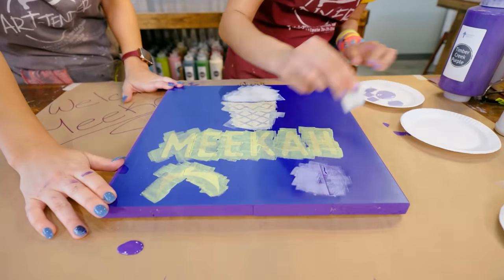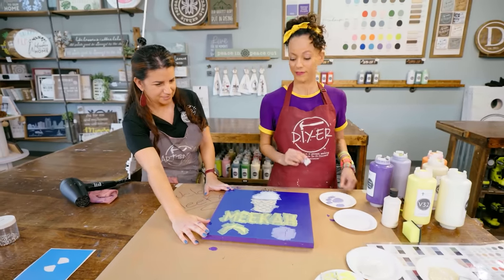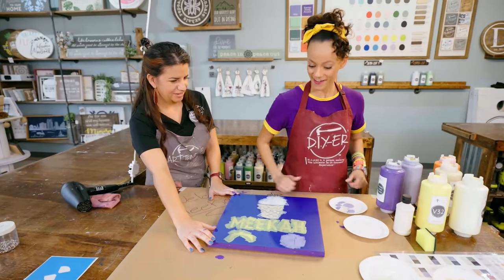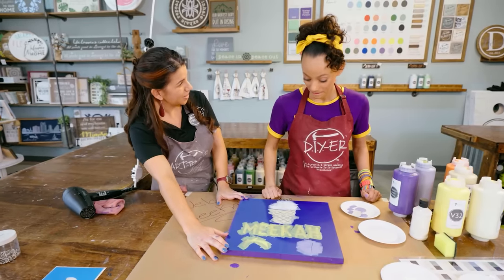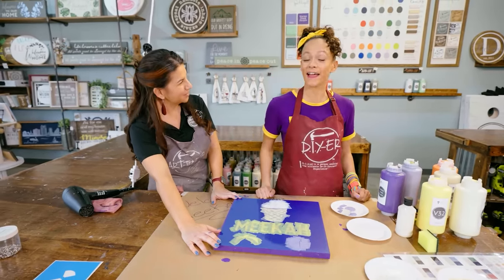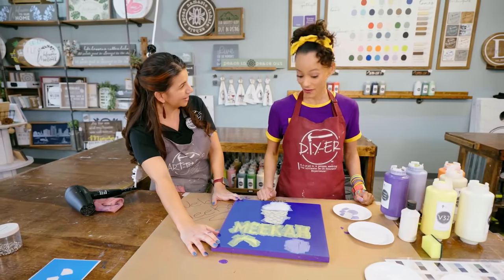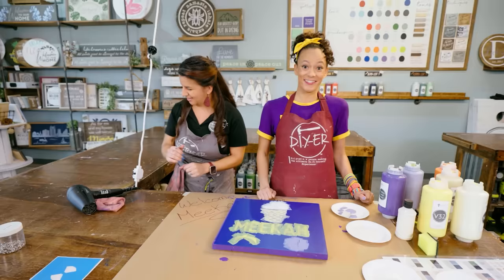Dab, dab, dab, and get the whole bag. Perfect. All right, so take a look at it. Do you like it like that, or do you want to do another coat? Oh, I think I like it like that. Perfect. So we are going to give this one a good blow dry again. Okay. And then we're ready to peel. All right, let's do it.